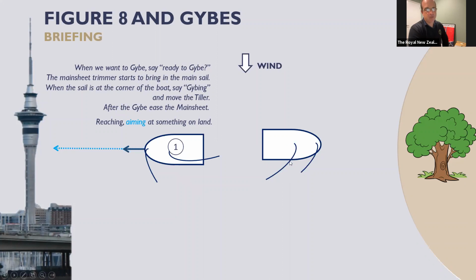So if we're on this other boat on the right hand side, if we just jibe now, as soon as the wind gets behind the sail, it will start moving across. And it'll be going really fast by the time it hits us on the head. And hitting us on the head's not going to slow it down at all. It will just keep going until the rope's tight. And at that point, it might break something on the boom.